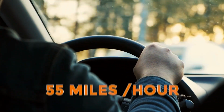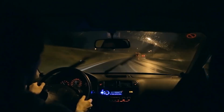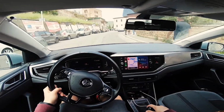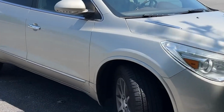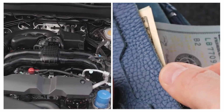Of course, staying at 55 miles per hour may not always be practical, especially on highways where limits reach 80 miles per hour or 129 kilometers per hour in some states. However, keeping your speed as low as safely possible significantly reduces engine wear, improves fuel efficiency, and extends your vehicle's lifespan. Speed wisely, your engine and wallet will thank you.